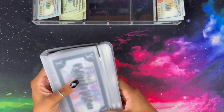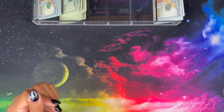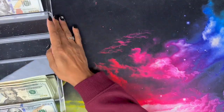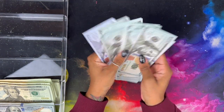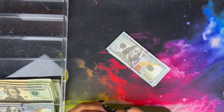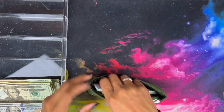I never will unless it's a gift. Okay, so let's go ahead and see. This is what we have. Now, these are the bills that I got to trade out. These are the prop money bills. So, much more than we started with. So this is the prop money. I'm gonna go ahead and put this away.